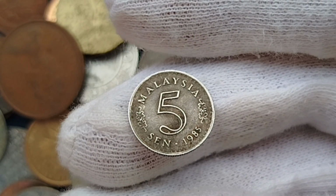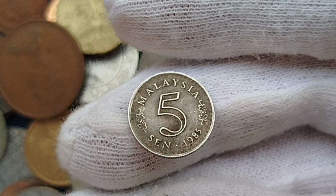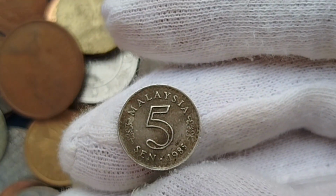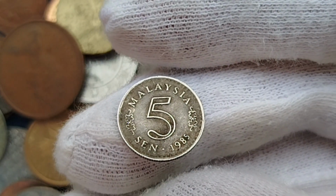Rarity and circulation. Now comes the big question. How rare is the 1985 5-sen coin today? The answer might surprise you. Back in the 1980s, millions of these coins were minted. They were among the most circulated coins in Malaysia, especially useful for making exact change.